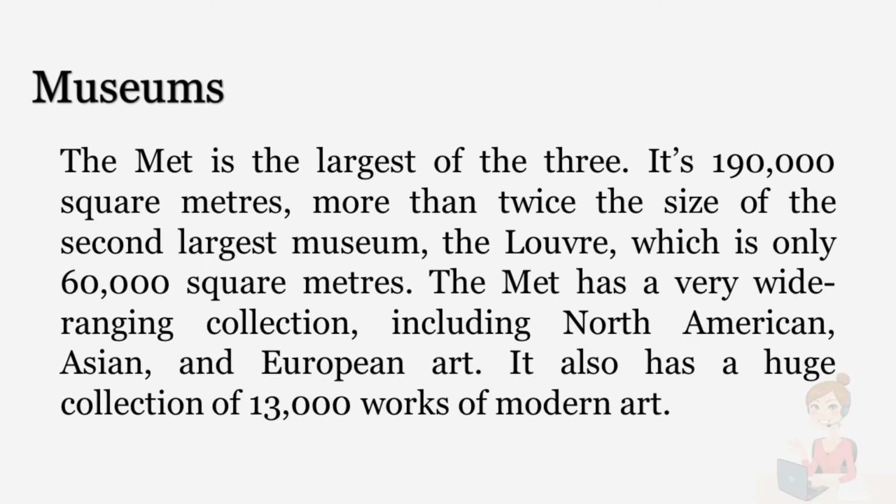The Met is the largest of the three. It's 190,000 square metres, more than twice the size of the second largest museum, the Louvre, which is only 60,000 square metres. The Met has a very wide-ranging collection, including North American, Asian and European art. It also has a huge collection of 13,000 works of modern art.